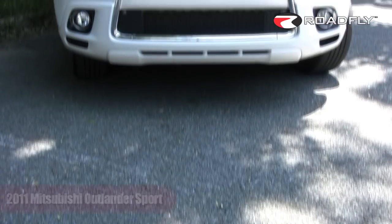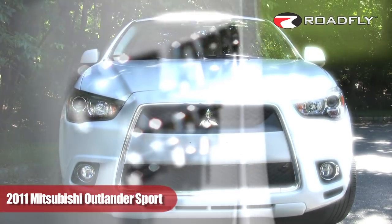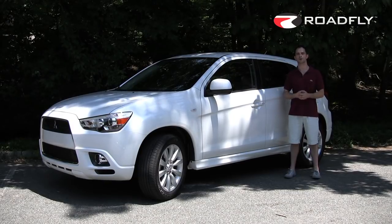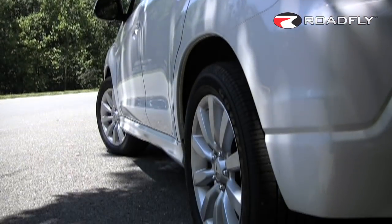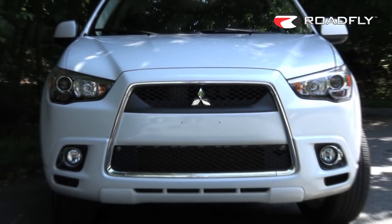Today I'm taking a quick look at the Outlander Sport. This is Mitsubishi's entry into the compact crossover SUV segment, and it aims at cars like the Honda CR-V, Toyota RAV4, Nissan Rogue, and Kia Sportage. It's been out for less than a year, so it's not brand spanking new, and despite the name similarity, it's quite different than the 7-passenger, more trucky Outlander that we all know.